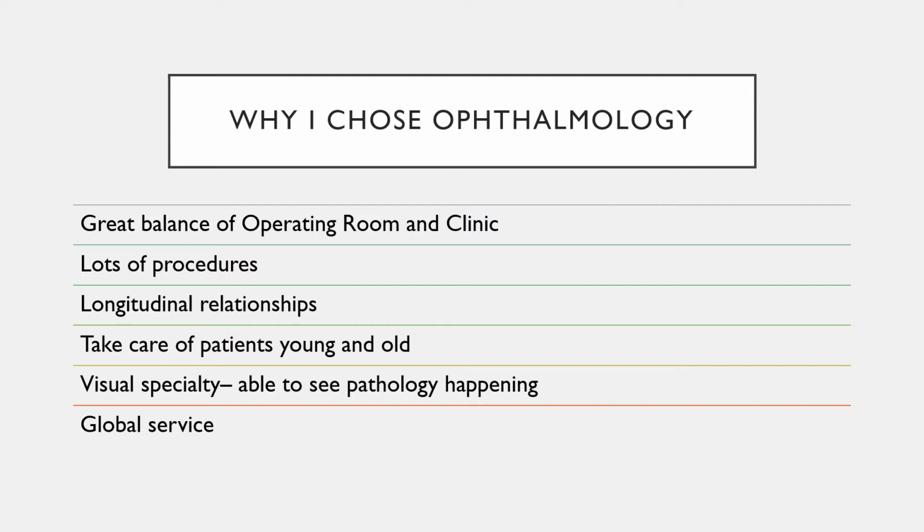Global service is also important to me. I participated in some mission trips before medical school, and I knew I wanted to continue to do that as a physician. So I think ophthalmology provides a unique skill set to where you can go into these countries and really make a big impact with procedures like cataract surgery that don't involve a ton of follow-up time, and you can go in and really change these people's lives and get them plugged back into their community.